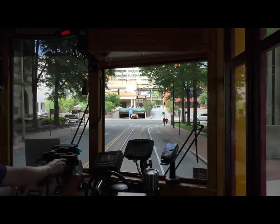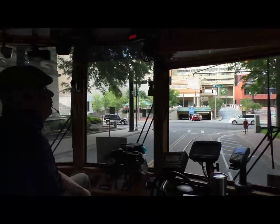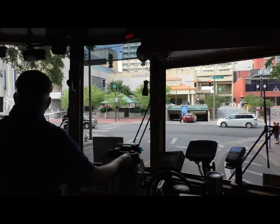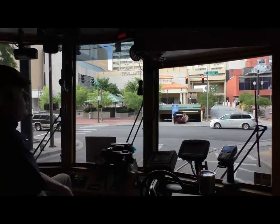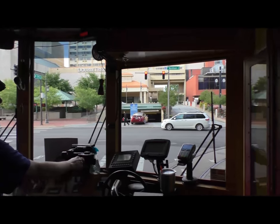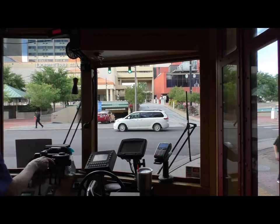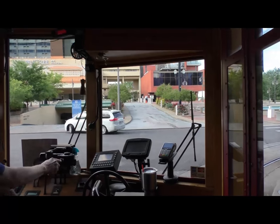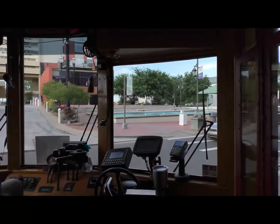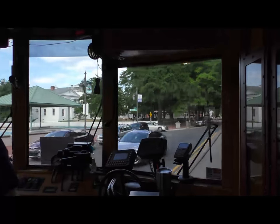Alright, directly to the left of the Double Tree there is Robinson Auditorium. It is the home of the Arkansas Symphony Orchestra. They host Broadway shows, concerts, smaller concerts and events. Incidentally, it was also the first building in the South to have air conditioning. That's a big deal, especially in this city.